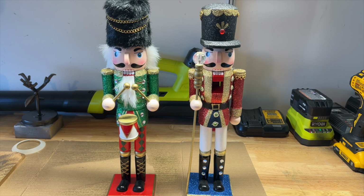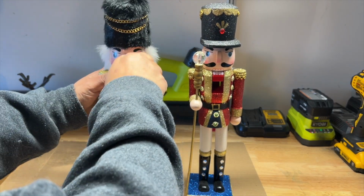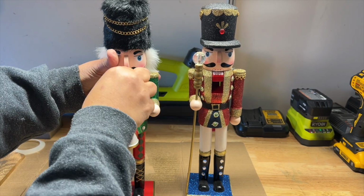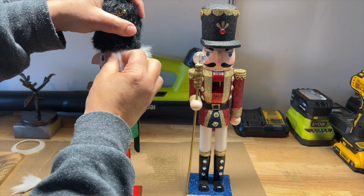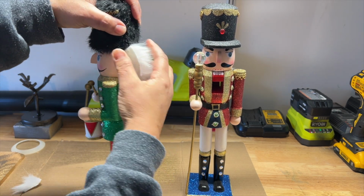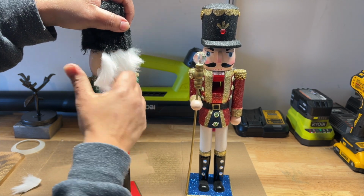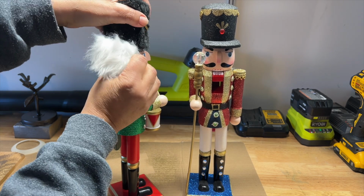Now before I go on to show you how everything looks and how my house was decorated for Christmas, I just wanted to show you what I did with these nutcrackers. They are not thrifted, they were actually a gift. Sorry to the person that gave them to me, but I don't do color. I've had them for a long time and I have not put them out or displayed them because of that.